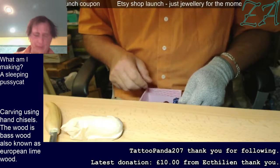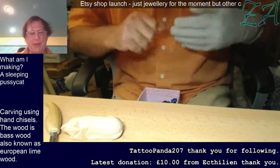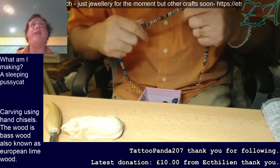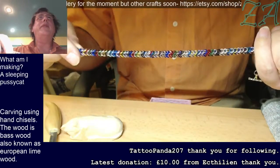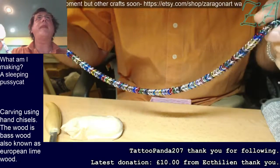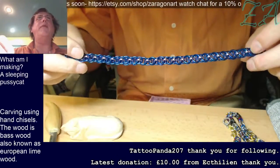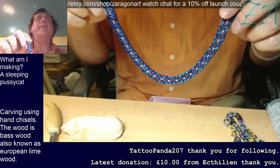But I do some chainmail jewellery making, so a quick... Let me take my glove off for this. A quick view of some jewellery, especially since I'm advertising the shop at the top. This is a box necklace. Called a box weave. And I have another one which is a helm weave. It's quite a nice necklace.